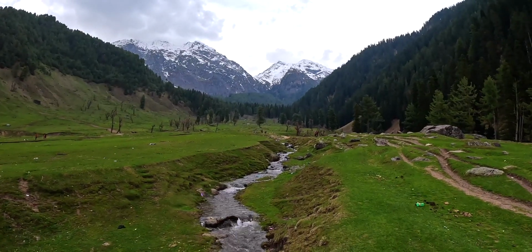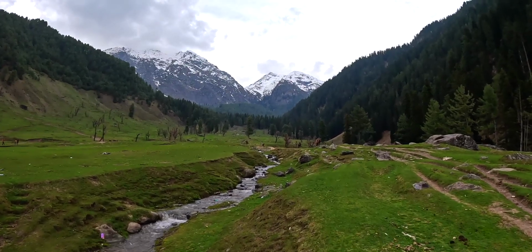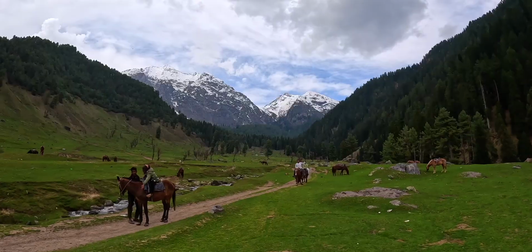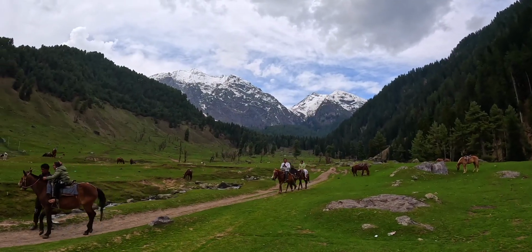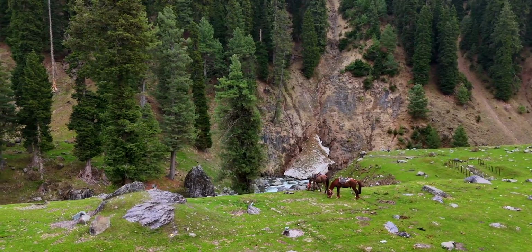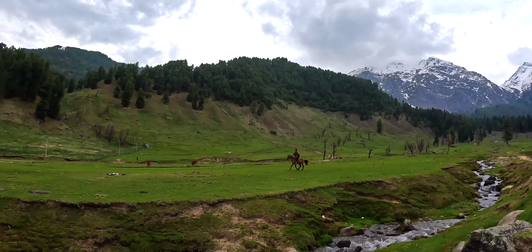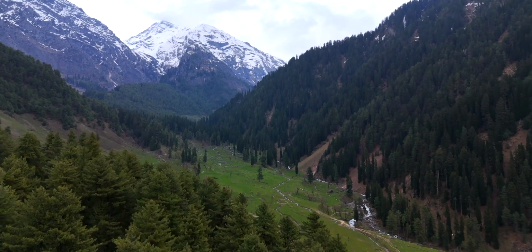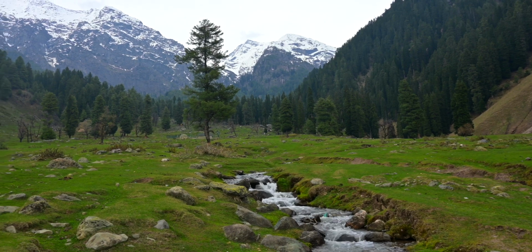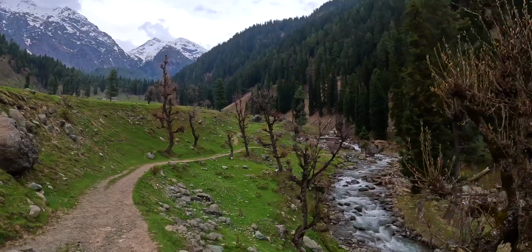Aru Valley is a lush, green area with small rivers flowing through it and snow-capped mountains in the background. It is a peaceful and crowded place. Among the 3 valleys, I like the Aru Valley the most. In the plain green area, beautiful small rivers are flowing, along with a larger river on their side. It is a very scenic and peaceful place, perfect for sitting on uncrowded riverbanks.